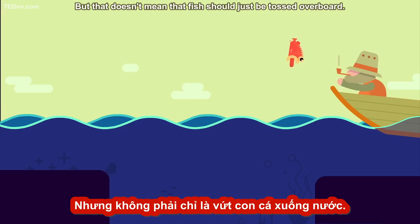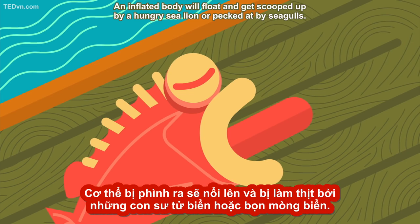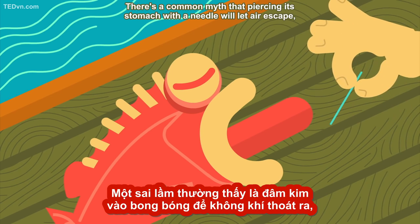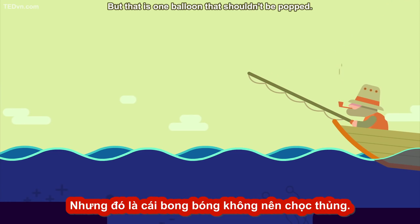But that doesn't mean fish should just be tossed overboard. An inflated body will float and get scooped up by a hungry sea lion or pecked at by seagulls. There's a common myth that piercing its stomach with a needle will let air escape, allowing the fish to swim back down on its own. But that is one balloon that shouldn't be popped.